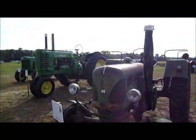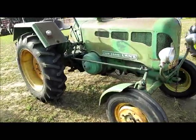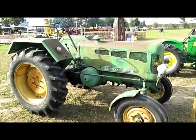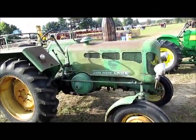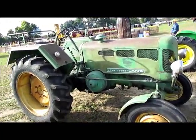And I think this is kind of a unique tractor. This is a Lance tractor, but John Deere bought Lance out back in the day. So they basically took the Lance tractors and painted them green and yellow. I think they sold those over in Britain, Germany kind of area.